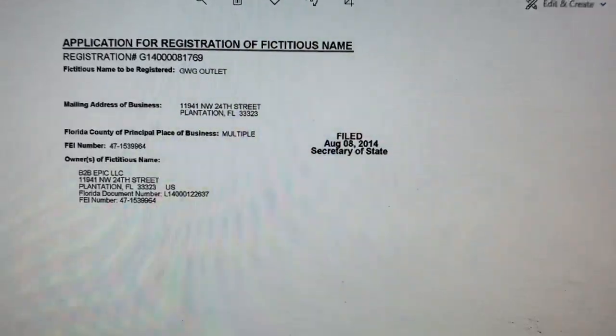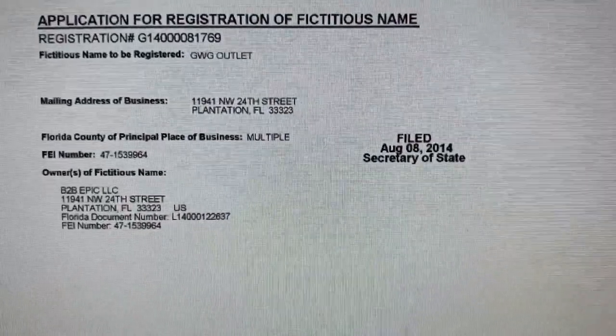It's not my issue that they can't resell them. They shouldn't resell them anyway. Why are you selling a product that hangs like that? It's stupid. So anyways, that's my review. Do not buy from GwG Outlet. Do not buy from Elk International. Just terrible, terrible companies.